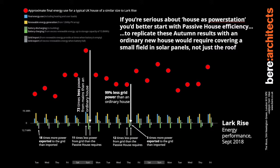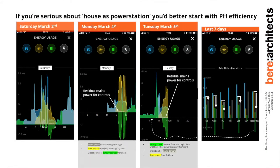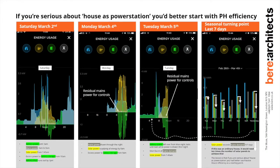So these are really dramatic results that increase the difference between the ordinary building and the passive house when you get to the passive house plus, or the passive house's power station. And then we're monitoring these in real time. Actually, it's a wonderful little app by Tesla, because we have a Tesla battery, and we swapped over to the Tesla controls, which are decision-making controls that then send us this information.